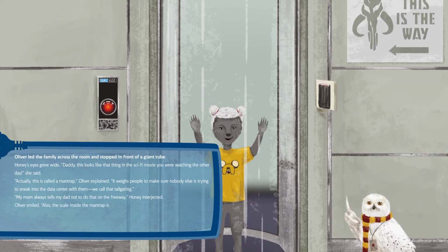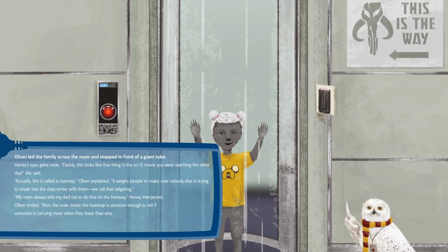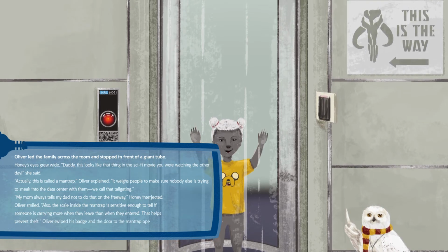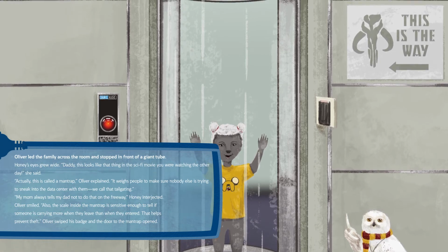Oliver smiled. "Also, the scale inside the man trap is sensitive enough to tell if someone is carrying more when they leave than when they entered. That helps prevent theft." Oliver swiped his badge, and the door to the man trap opened.